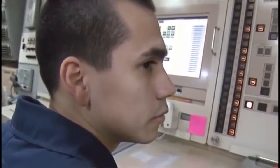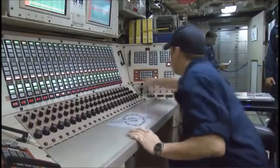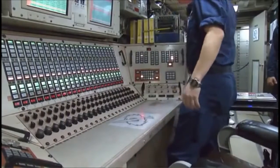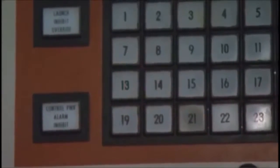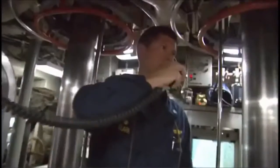We stand 6-hour watches. You're either on coming, off going, or on watch, and you just stand your 6-hour watches. Then when you're off going is when you have to do your maintenance, your cleanup, and all that. And we actually have an inspection in 3 weeks. So right now we're getting ready to hit it pretty hard.